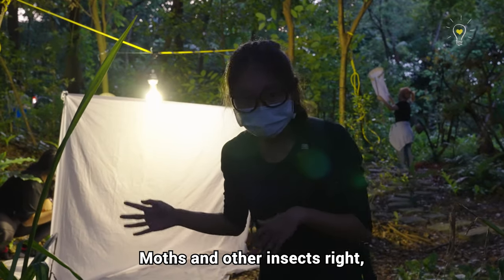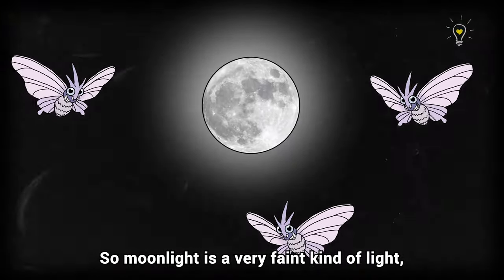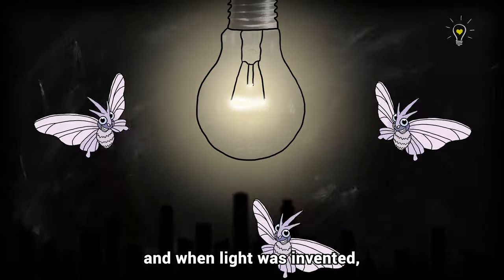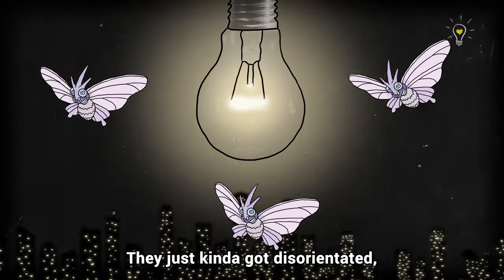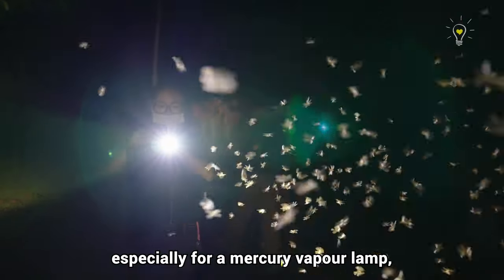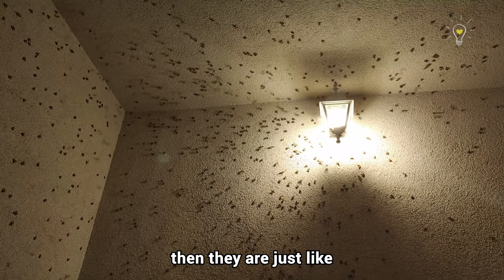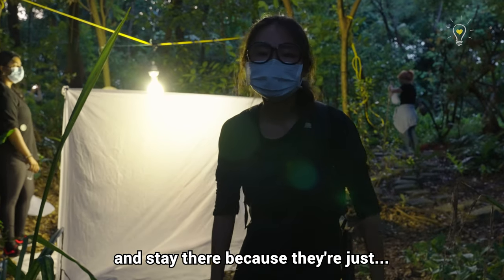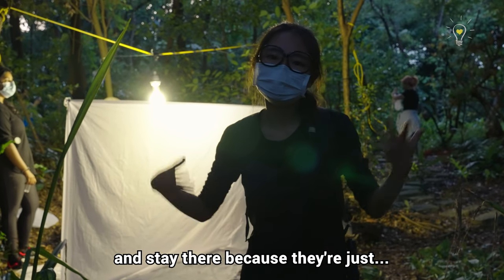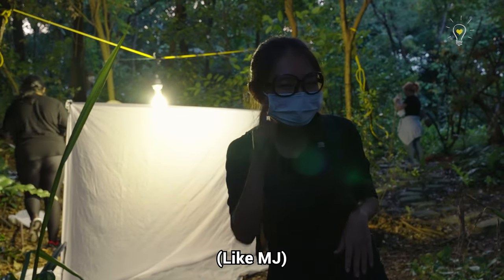Moths and other insects, at nighttime they use the moonlight to navigate around. Moonlight is a very faint kind of light. And when light was invented, the insects didn't have enough time to evolve to get used to it, so they just get disoriented. Whenever you shine a bright light, especially a mercury vapor lamp, where it's exactly their wavelength, they just think, wow, so bright, let me go there. And then they just crawl around and stay there because they're confused. So they're not exactly the brightest animals.